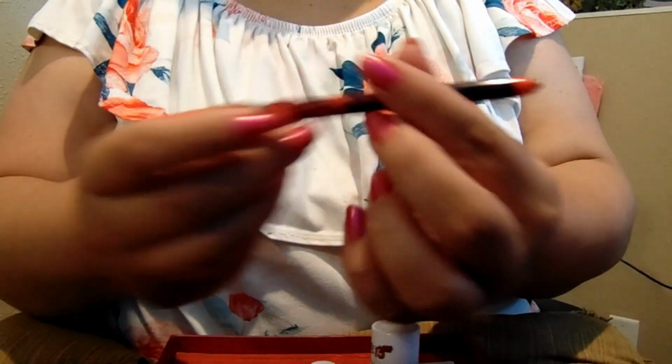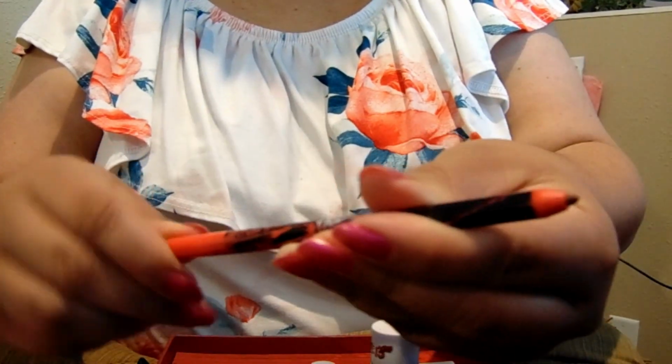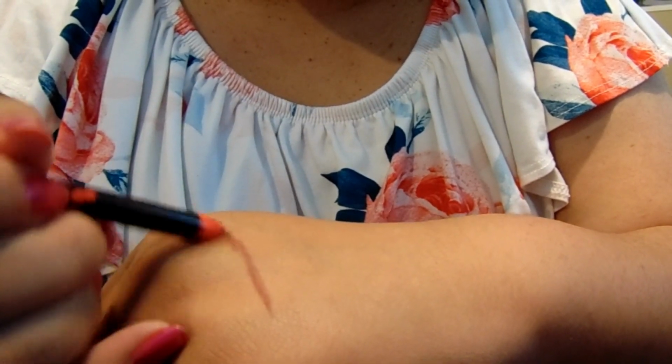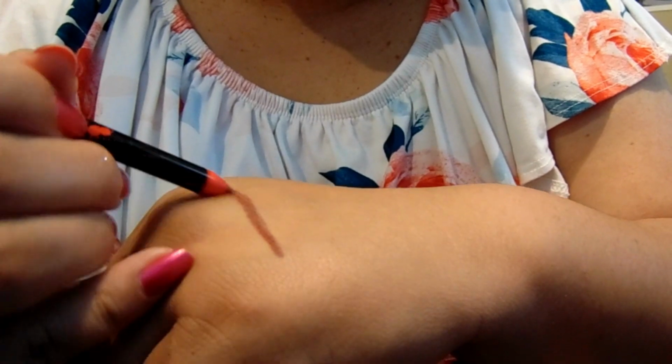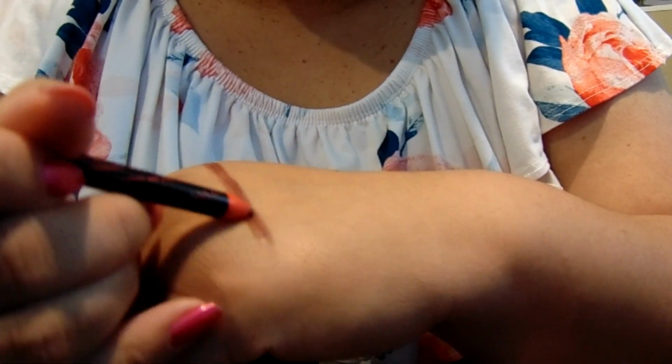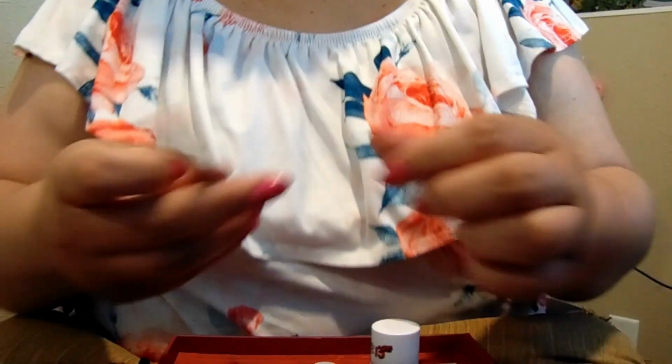The lip liner, I think, is you twist this. This is plastic. I don't know if a shade like this really goes with the lipstick they've chosen. It's like a red brown, and I don't know. I don't feel like it looked as good as it could have looked.